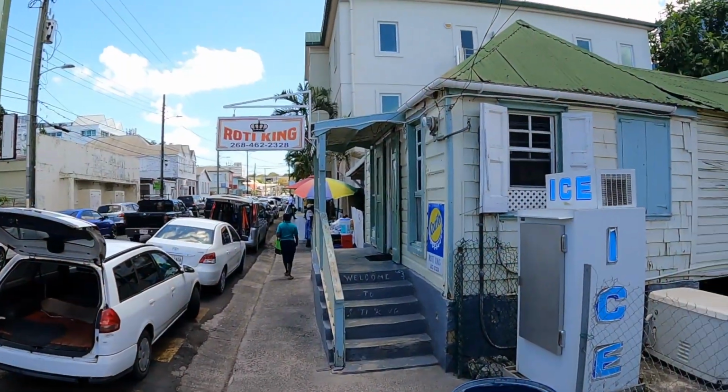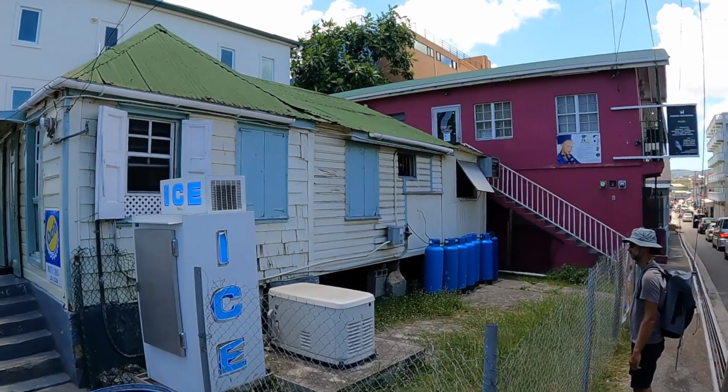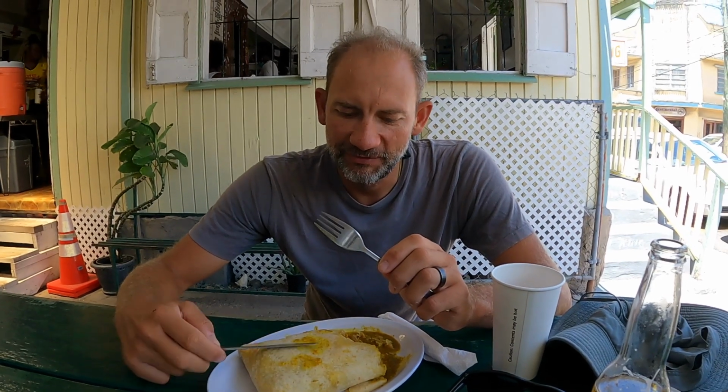With rumbling tummies, it was time to head to Roti King. This small house has won numerous awards for its food. We're having a local roti today. It's very nice. I'm having chicken, but the portions are huge. So I don't know how Jackie's going to finish hers, but she's having a fish one.